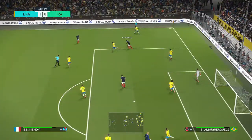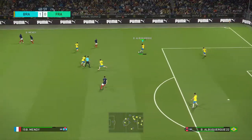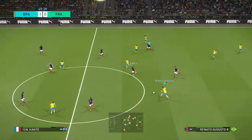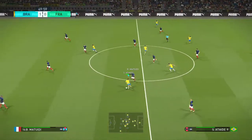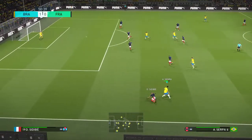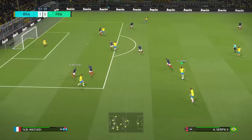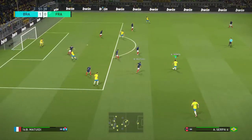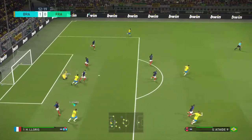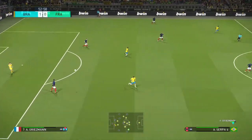And we're already back underway here. Brazil carry a one-goal lead into the second half. Renato Augusto. He's got away. Wonderful quick feet. Going for goal. Renato Augusto quickly realised that he could have a pop. Not his best.